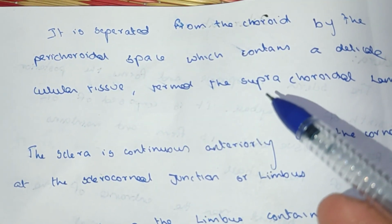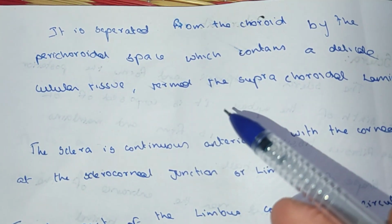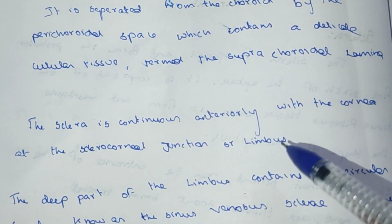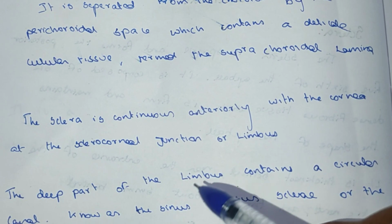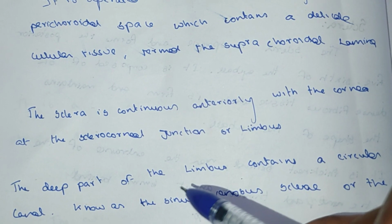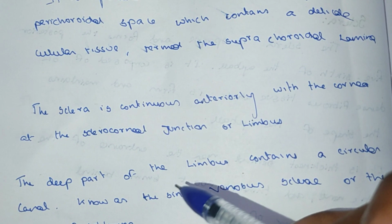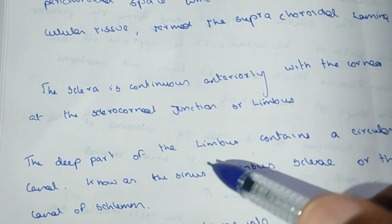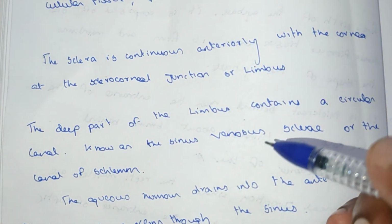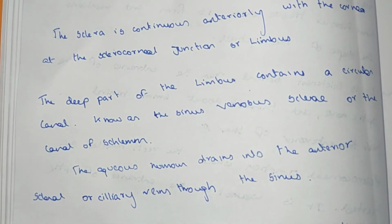The choroid, the middle coat, is separated by the perichoroidal space, which contains a delicate cellular tissue termed the suprachoroidal lamina. The sclera continues anteriorly as the cornea at the sclerocorneal junction, otherwise known as the limbus. The deep part of the limbus has a circular canal, the sinus venosus sclerae or canal of Schlemm. The aqueous humor drains into the anterior ciliary veins through the sinus.